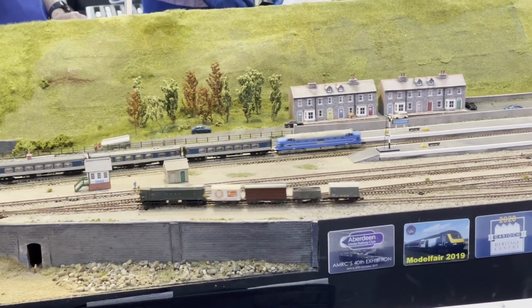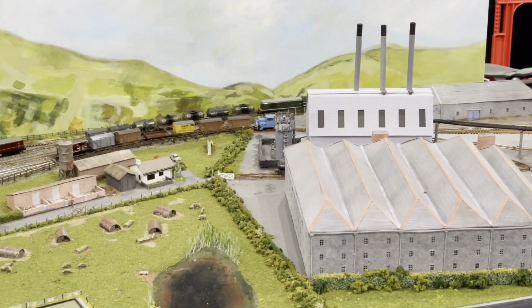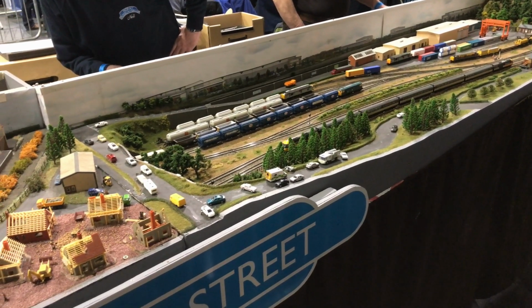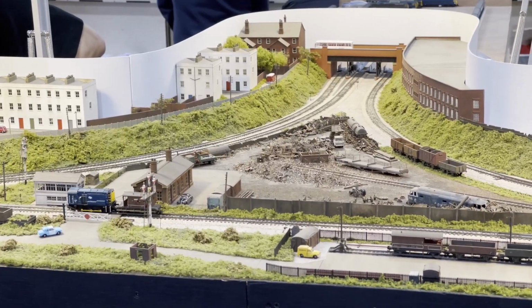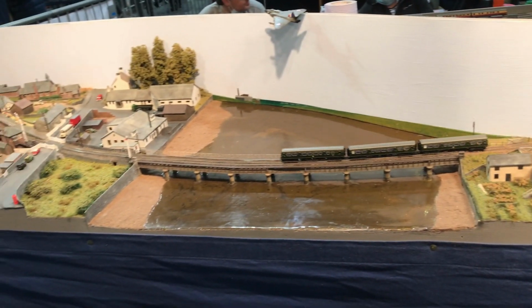After a 2-year interval due to the COVID pandemic, Model Rail Scotland has returned to the major show scene in Britain at its home in the Scottish Event Campus in Glasgow. This video covers the N-scale layouts on display.